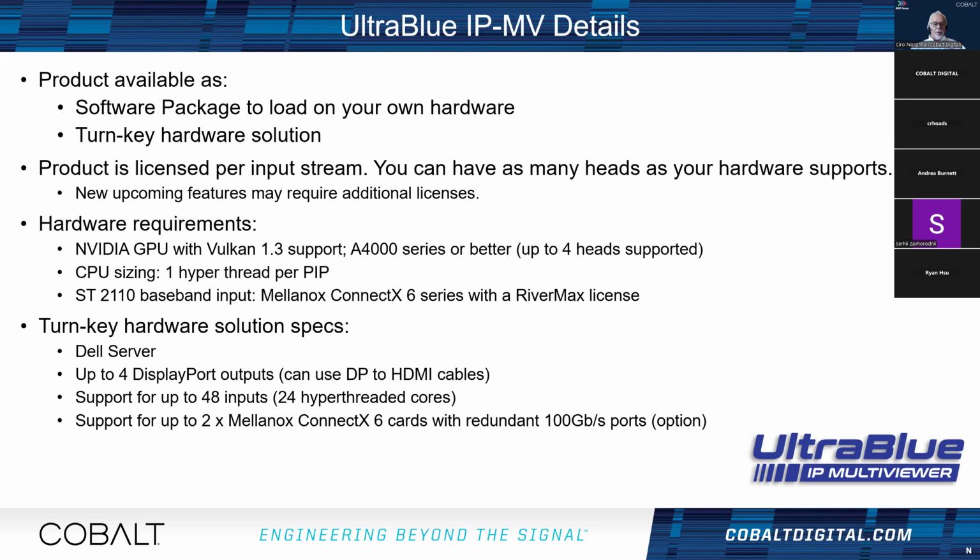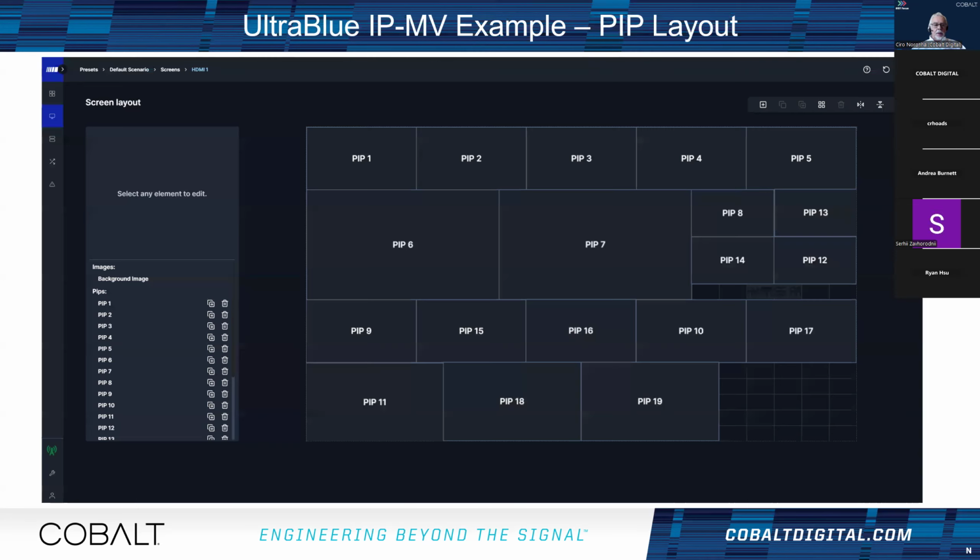So if you're putting together your own server, what you need is an NVIDIA GPU with Vulkan 1.3 support. We prefer the A4000 or better. For ST 2110 baseband input, Mellanox ConnectX cards with a Rivermax license. That's required. For the turnkey solution, it's a Dell server with 4 display ports and 48 inputs, 24 hyper-threaded cores. We do a calculation of essentially one stream per hyper-thread. We have an example.